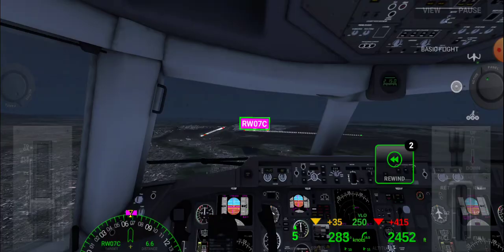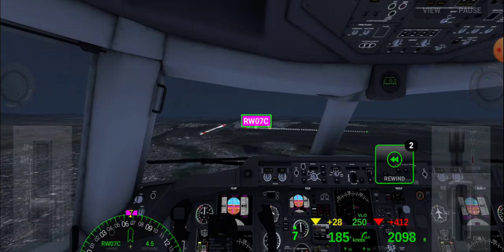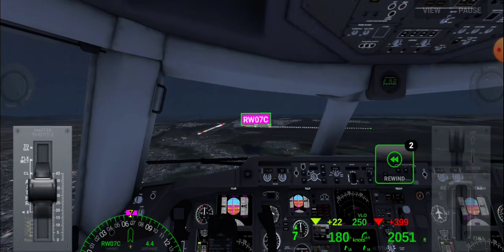A lot of these airports are really beautiful when you're coming in at night. You want to keep an eye on your speed.